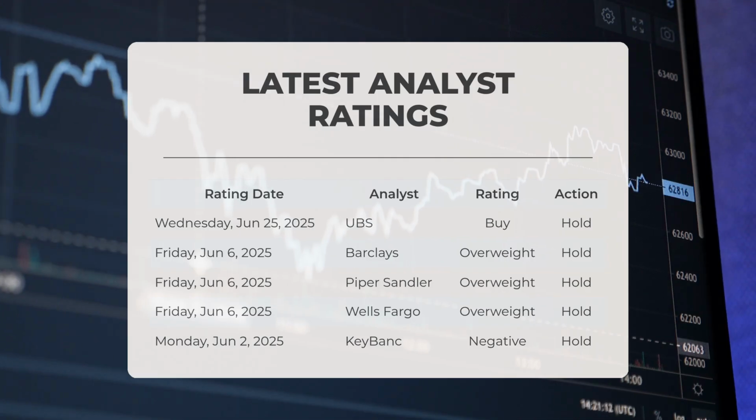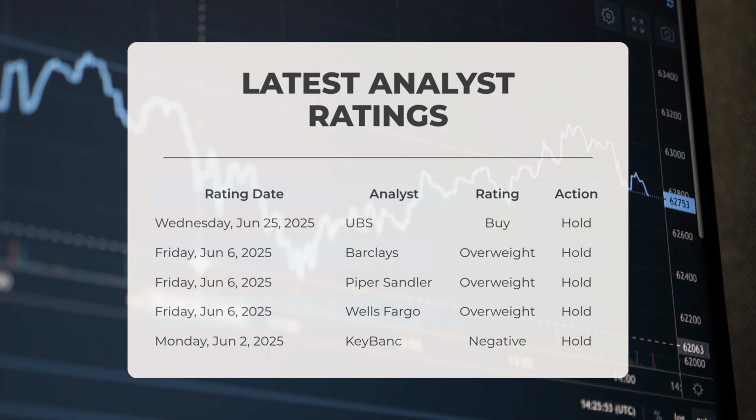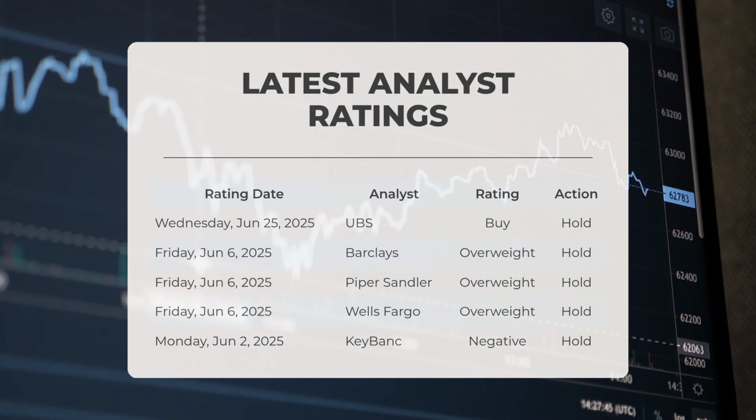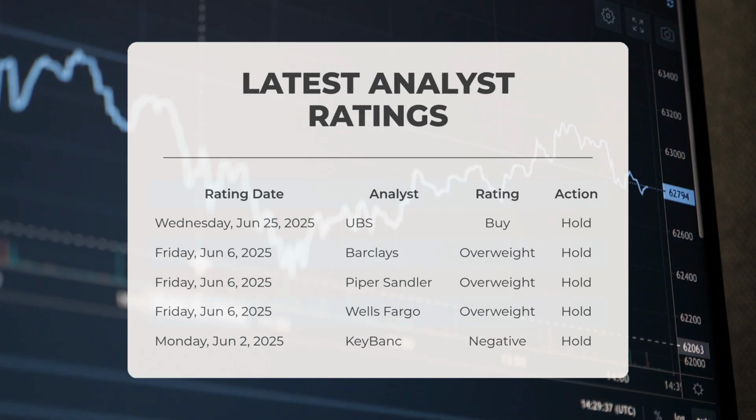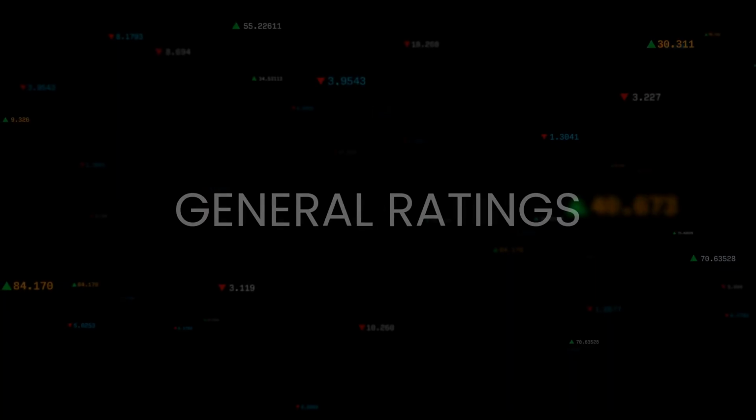On the same day, Friday, June 6, 2025, Piper Sandler also assigned an overweight rating to UnitedHealth Group with a corresponding hold action. Additionally, on Friday, June 6, 2025, Wells Fargo provided UnitedHealth Group with an overweight rating and a hold action. Earlier, on Monday, June 2, 2025, KeyBank reported a negative rating for UnitedHealth Group, also with a hold action.